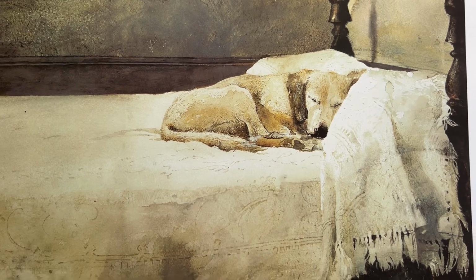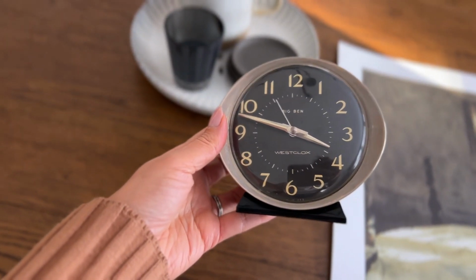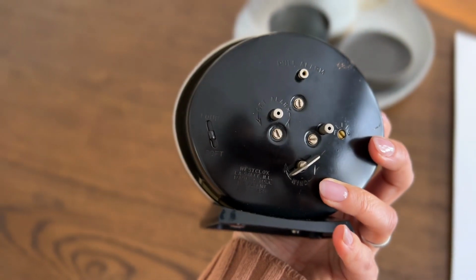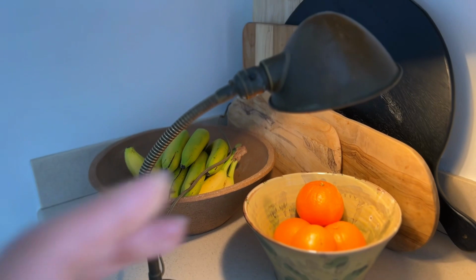I love it. I also found this Big Ben wind-up clock. I just hope that I remember to wind it up. We're only here on the weekends, so that could probably be a problem, but I don't care. I love it anyway, and at some point we will be here all the time, so it will always be wound up. And look at this lamp.